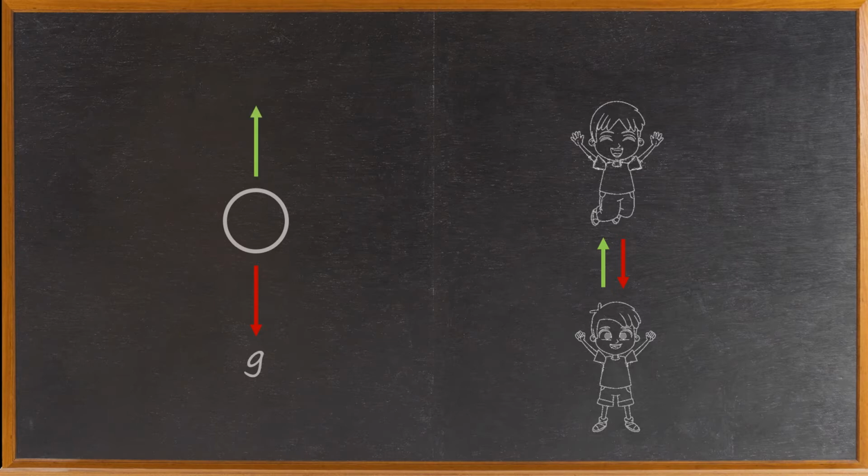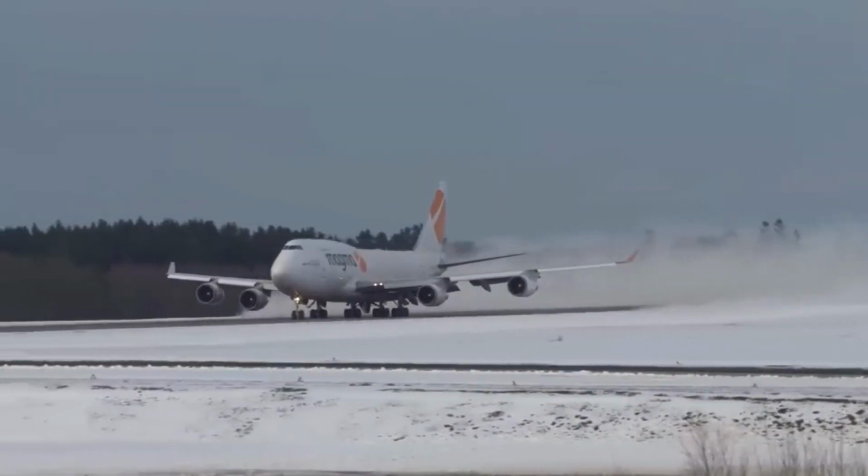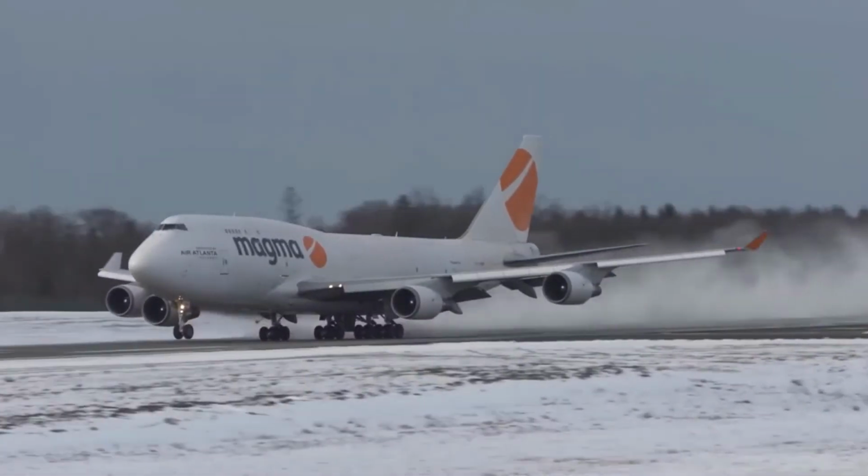So to remain in the air we have to create and maintain a force opposite to the gravitational force. That's how these birds fly in the air. They create a force against gravity called lift. This lift force is created by their wings. So how does this lift generate? It makes a pressure difference over the wing.